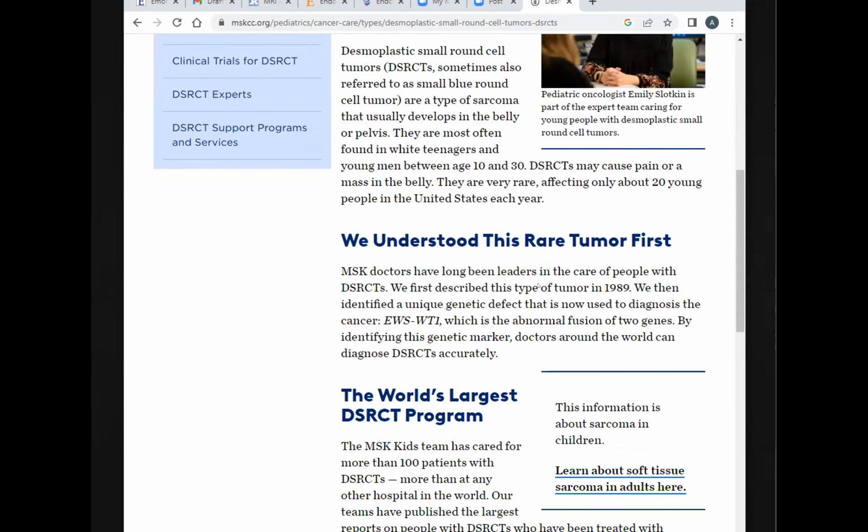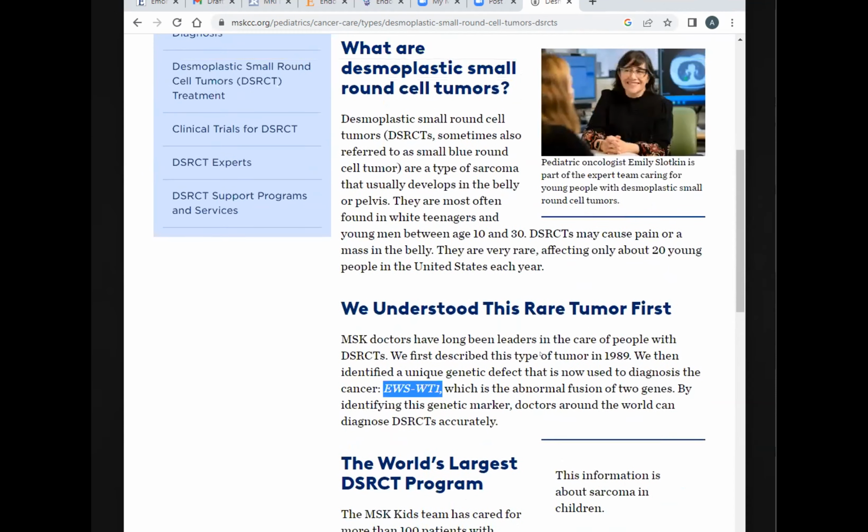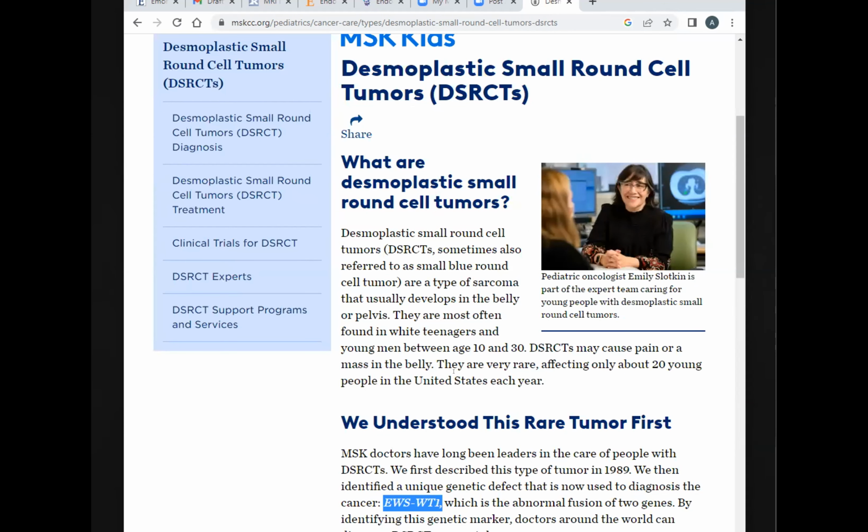They basically said that they were the first to describe this tumor in 1989, and it has a unique genetic defect. Our pathologist actually tested for this gene, and that's how they were able to definitively diagnose this as a desmoplastic small round cell tumor. These are treated with chemo and radiation and sometimes immunotherapy.